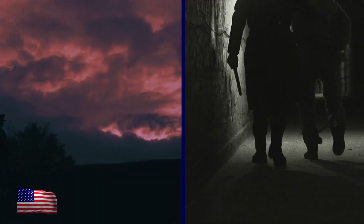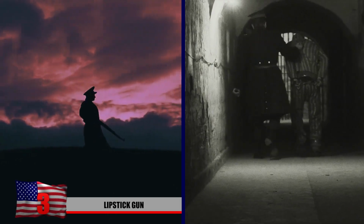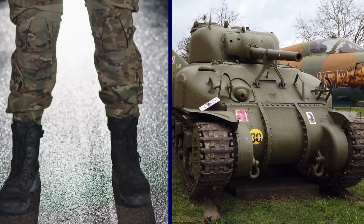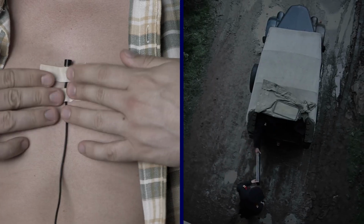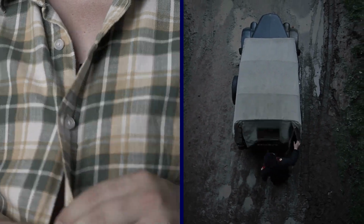Number 3. Lipstick gun. Considering the inherently secretive nature of Cold War efforts in both the Soviet Union and the US, the full variety of weapons possessed by either superpower may never be known. And since a lot of spying went on, one of the priorities among the Soviets was to equip its operatives with weapons that looked like everyday items, including things that could be carried across international borders without triggering suspicion.